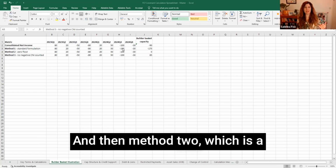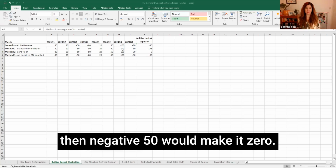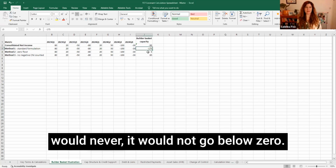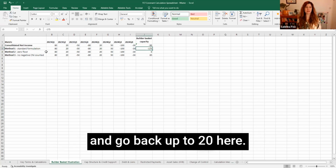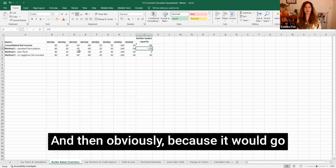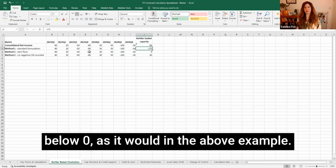And then method 2, which is a zero floor, basically would be 50, and then -50 would make it 0. And then when you get to -80, it would not go below 0. It would just stay at 0 here and go back up to 10 here, and then it would be 35. And then obviously because it would go down again, it would be 0, but it would not go below 0 as it would in the above example.